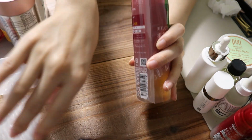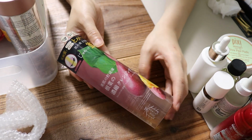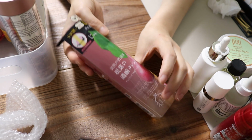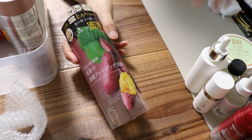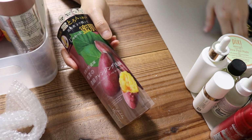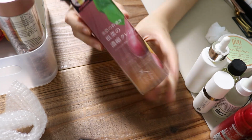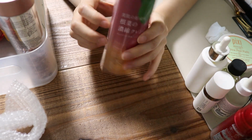And this is just a backup of a cleansing oil. This is a Japanese brand, and I actually really like it. This brand uses a lot of root vegetables as ingredients, as you can see, sweet potato, and sometimes carrots or radishes. I like this brand. I just haven't used up my other cleansing oils, so I haven't gotten a chance to actually use this.